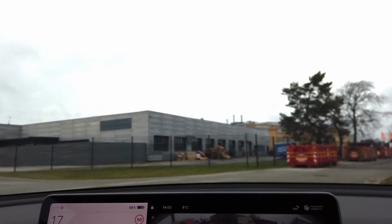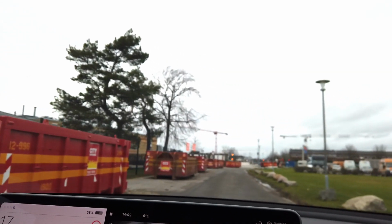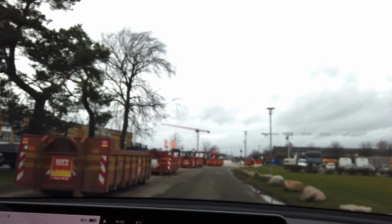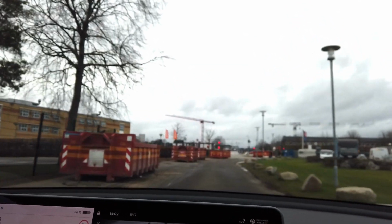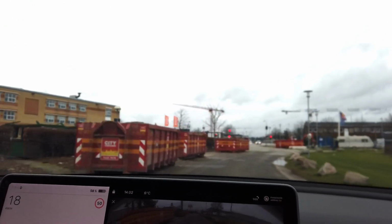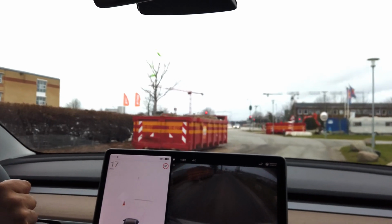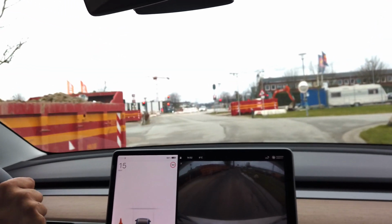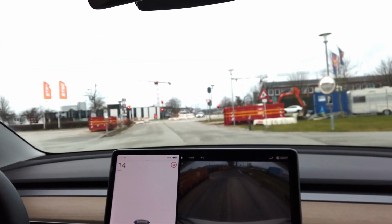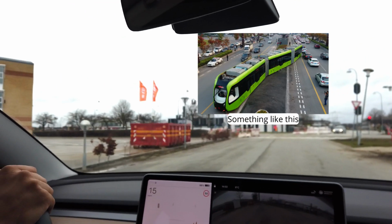This route might be slightly changed due to a lot of road construction at the moment in all this area due to the ledbane in Danish. The ledbane, I think it's called tram in English. The train on the route.